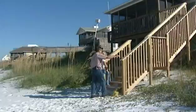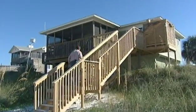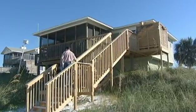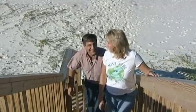To learn about proper turtle lighting, we met up with a homeowner, Julia Cunningham, that lives on the beach in Port St. Joe. Julia is very conscious about proper lighting during the nesting season.